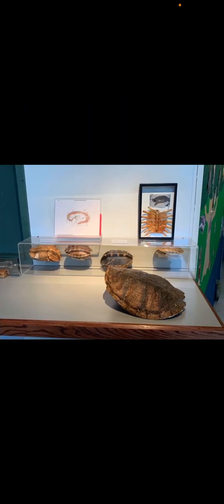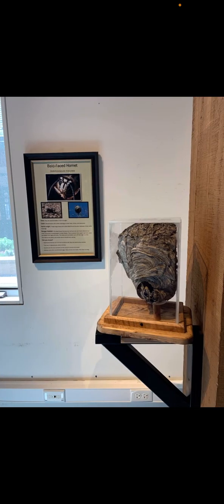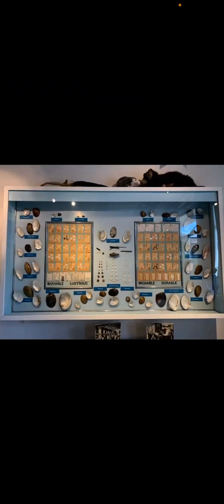Here's a crayfish, right? Here's a paddlefish. These are the shells of a turtle. Here's a bald-faced hornet nest. Here's a taxidermied beaver. Here's some mussels, the types of mussels. Here's some bluegill and a pike or a muskie.